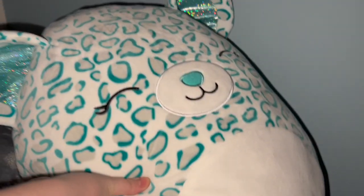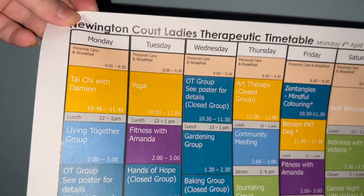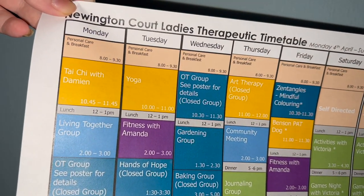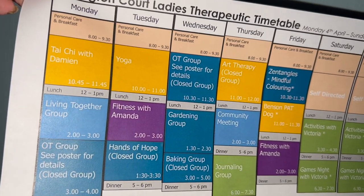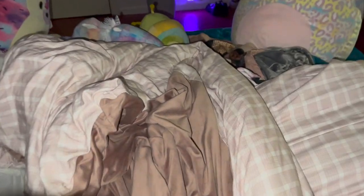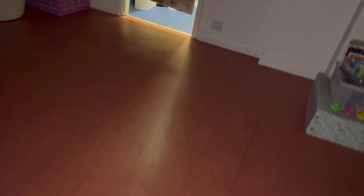In our chat, we've got squishmallows. And here we've got a pile of paperwork. So we've got a timetable. And then bed. My new weighted, my new gravity blanket. And that's pretty much it.